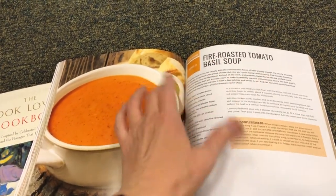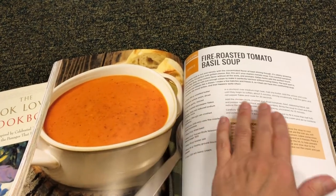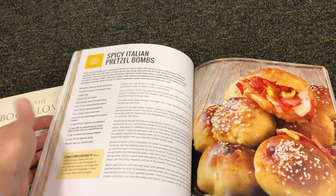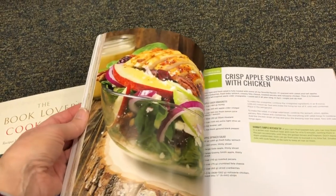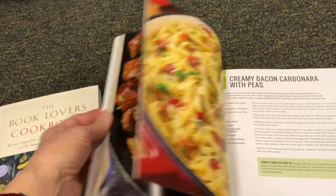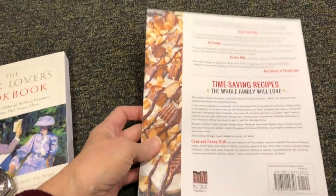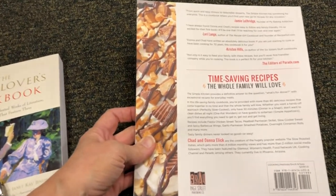You've got some description, you've got the ingredients, the instructions, and then maybe a little tip or something extra. All right, so those look good. Everything in here looks good. So yeah, the pictures are very important in a cookbook when you have them. Okay, just keep that thought in mind.